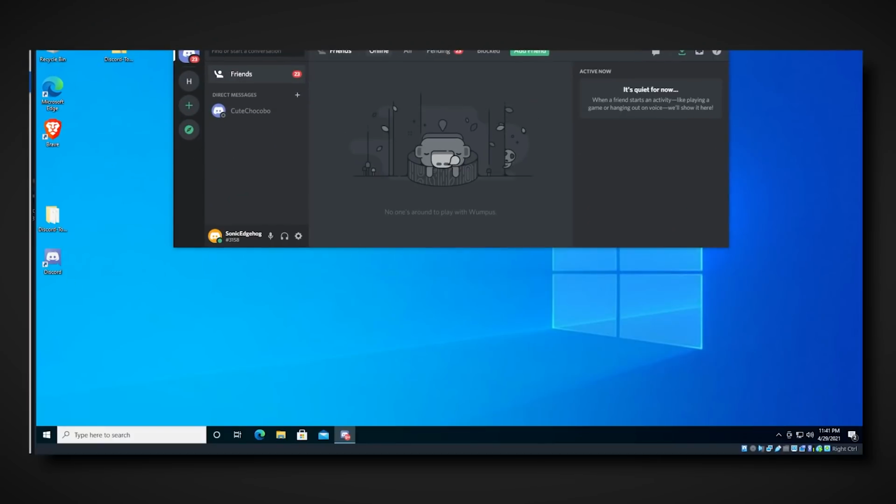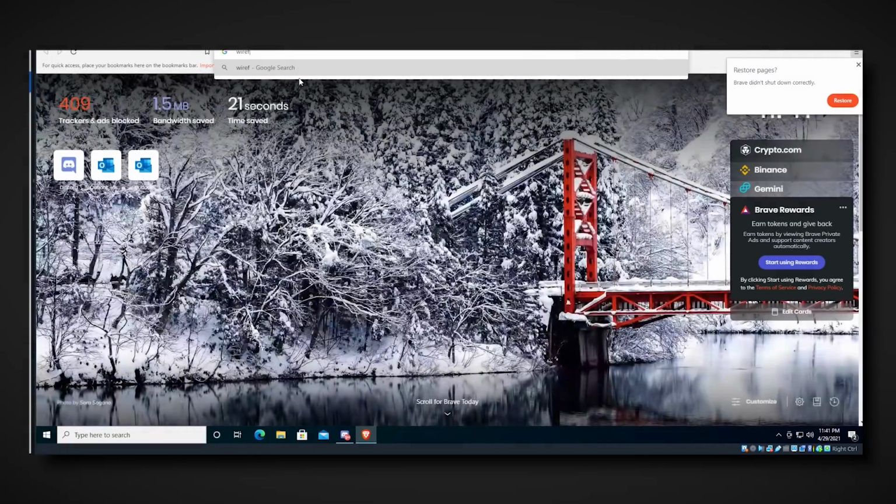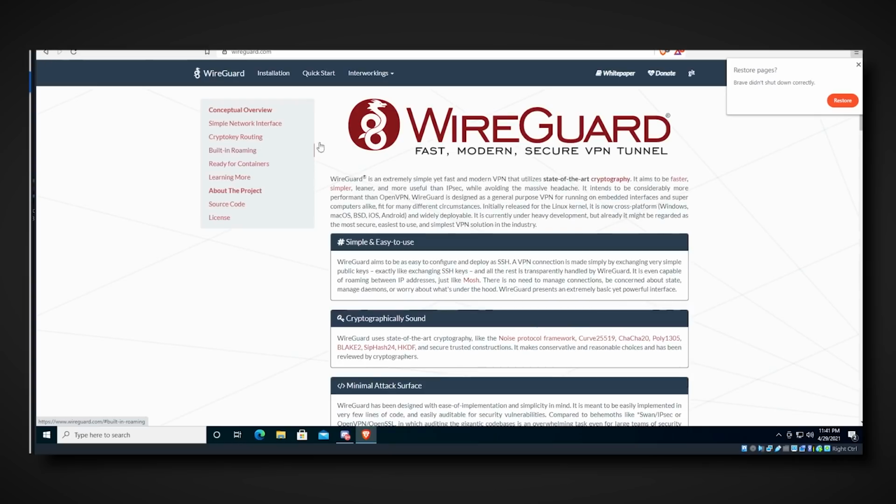So I have a good old-fashioned VM from the time where we actually ran some Discord malware. You can see our old friend Sonic Hedgehog and cute Chocobo. But this isn't about some Discord nonsense. Let's start up a web browser and download WireGuard, okay? So that's going to be what you're using, assuming you're on Windows 10. So let's get WireGuard real quick, download this, and get things started.